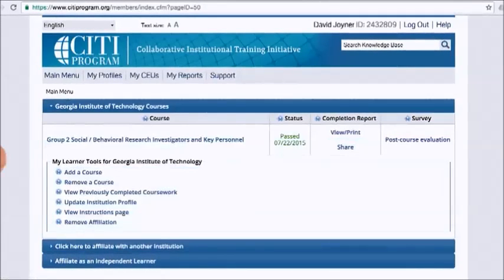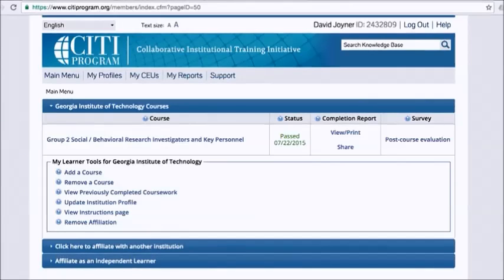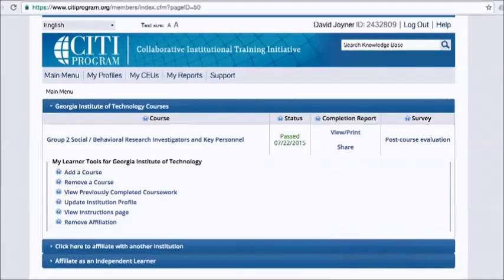And you're going to want to complete Group 2 Social and Behavioral Research Investigators and Key Personnel. I can't show you exactly what it looks like to sign up fresh because I've already completed it, but you should be able to add a course and add that as your course. After you've completed city training, you'll receive your completion report, and then you'll be ready to get started with IRB.